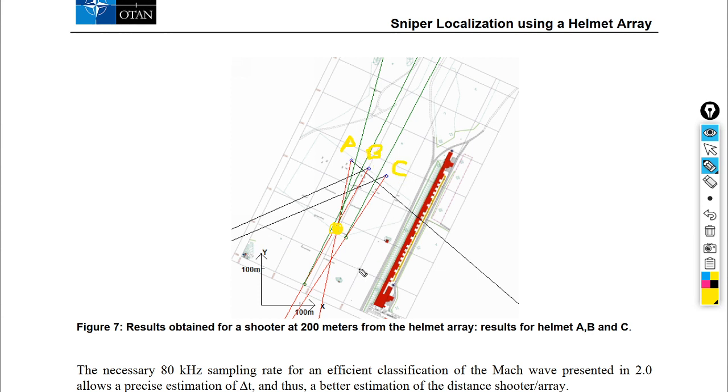Helmet A says that the muzzle wave came from there, which is pretty good. Helmet B says the muzzle came from there, but helmet C says muzzle came from there, which is a distance off. And they'll explain down there why that was true, and it has to do with the sample rate on the 10 kilohertz channel being used to estimate things like the Mach wave, which require a large frequency signal. But generally speaking, it was pointed in the direction of arrival correctly for the muzzle waves.